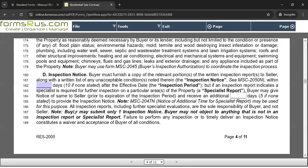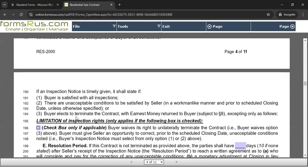And Mr. Buyer, you may submit only one inspection notice, and you cannot object to anything that is not in your inspection report or specialist notice. And if you don't get this done in whatever this time period is here, you're deemed to accept the property as is. All right, so we've done our inspection. We have looked it over with our client, and we have sent it to the seller.